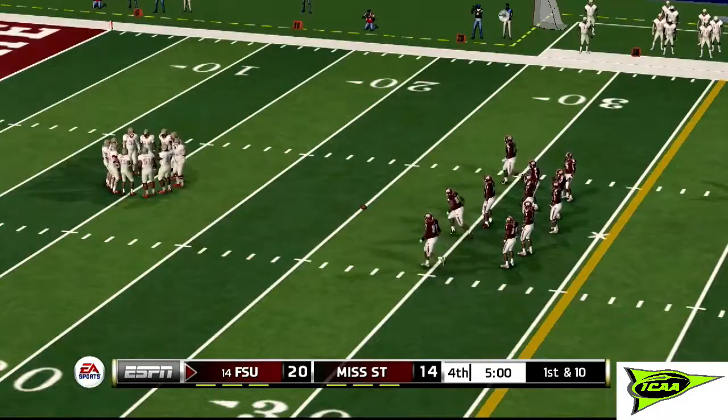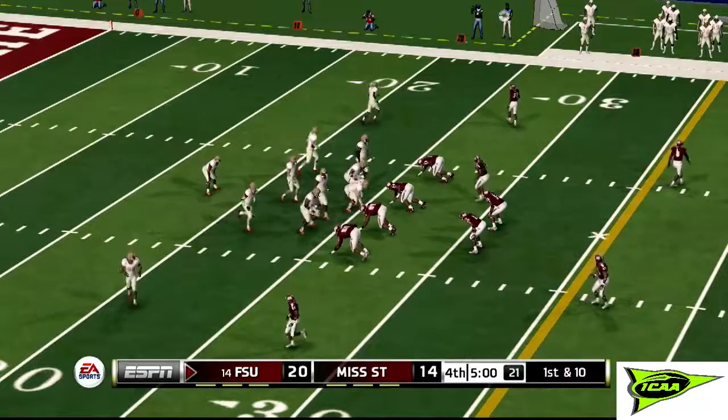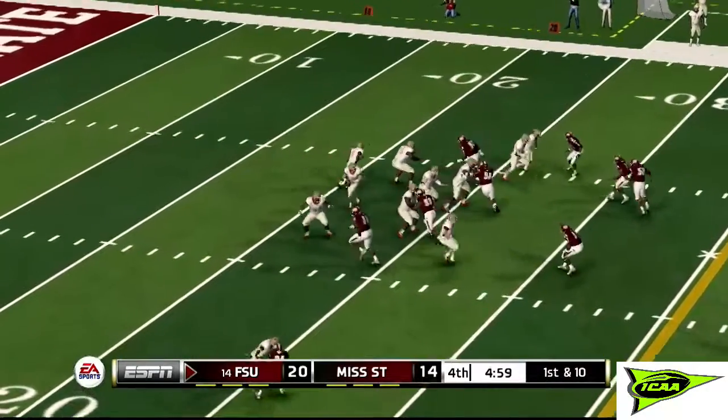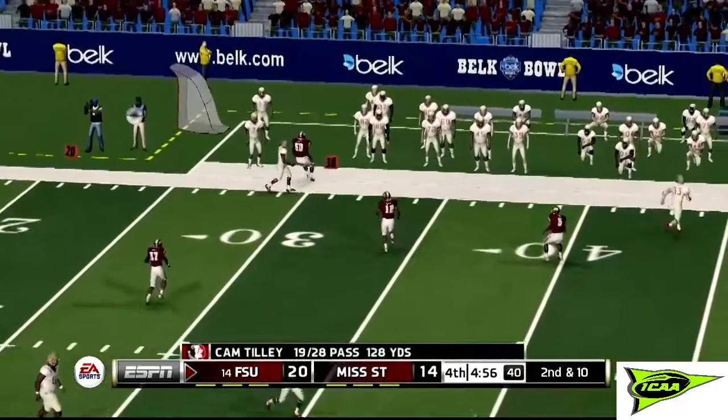Brad, with this offense having the lead, you know they're going to work some clock. You know they're probably going to be conservative. This is a good opportunity for this defense to take some chances, pin their ears back, try to get aggressive, and try to get the football back. And he throws it away.